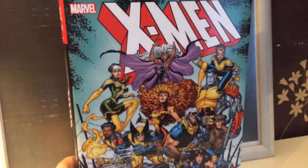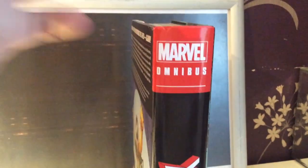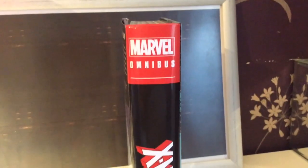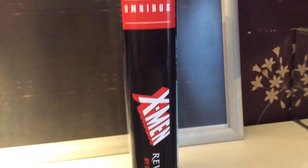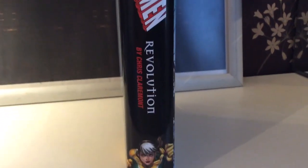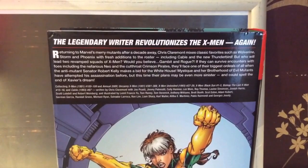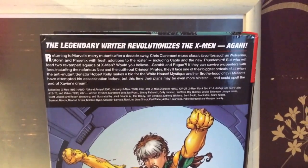Let's move on to the side. So here is the side. Oh man, I hate it when I get a bit of damage. It does happen. Very, very crisp X-Men sign there, like the animated version. And then you've got Rogue down there. Okay, and there is the synopsis for the story.